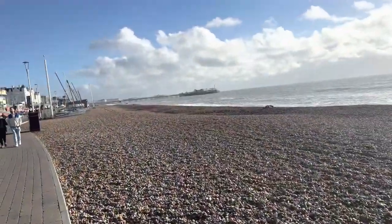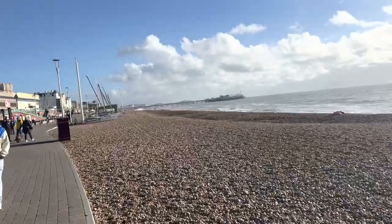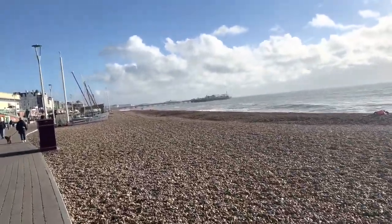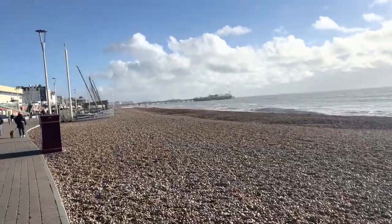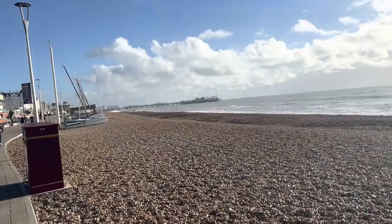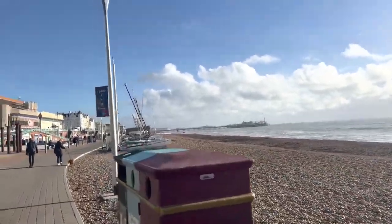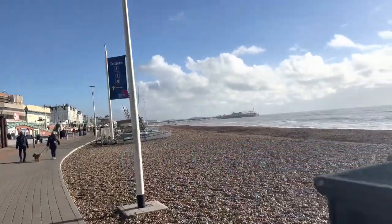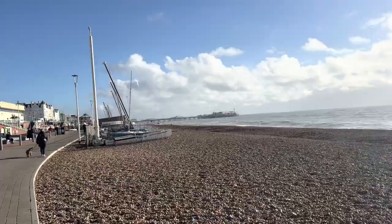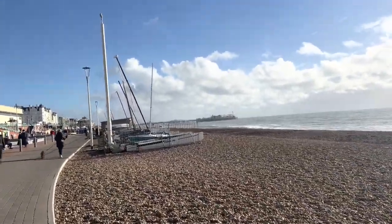And the Palace Pier over there in the distance, which is still alive and kicking and fully functional. Although I suspect the fun fair's probably closed now for winter. Certainly during the week anyway. Get some surprisingly good fish and chips on there. And I also had some stir-fry noodles once, which were pretty good. Which I was surprised about on a pier, but there you go.